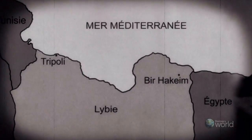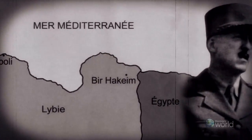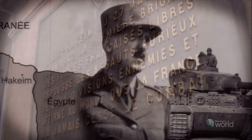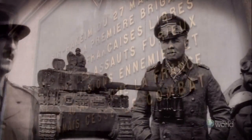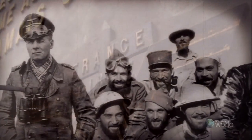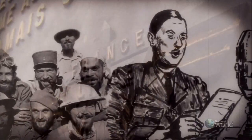It was an important moment in the war, especially for the Army of Free France. By holding strong against repeated assaults of fearsome Axis attackers in panzer tanks, the Free French Army, many of whom were from colonies of France, showed themselves to be a formidable force as they answered the call to arms of General de Gaulle.